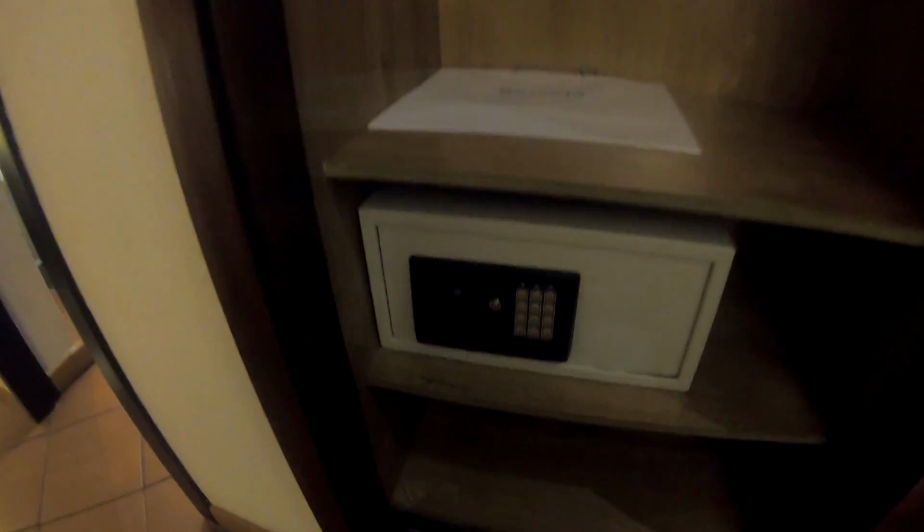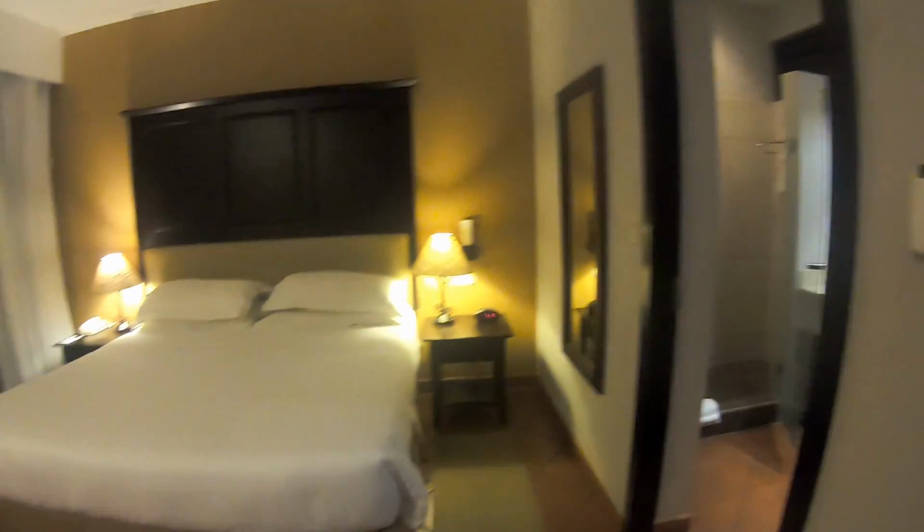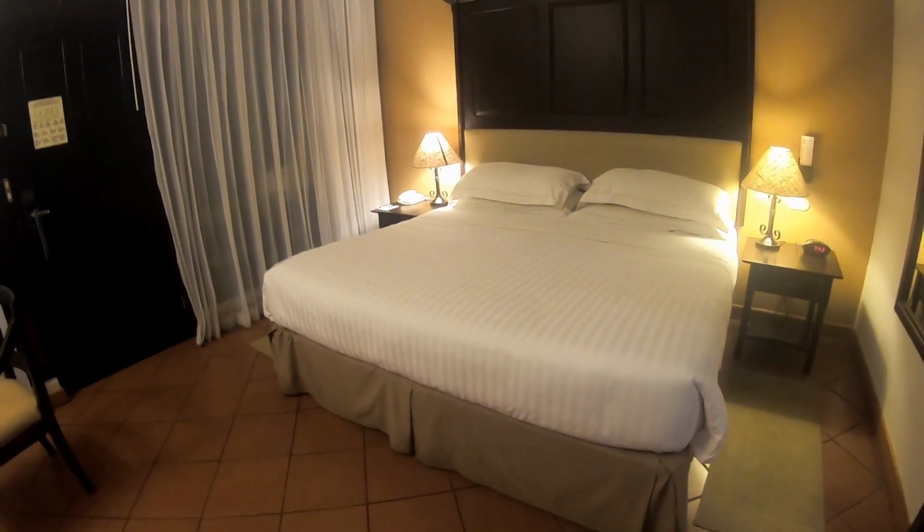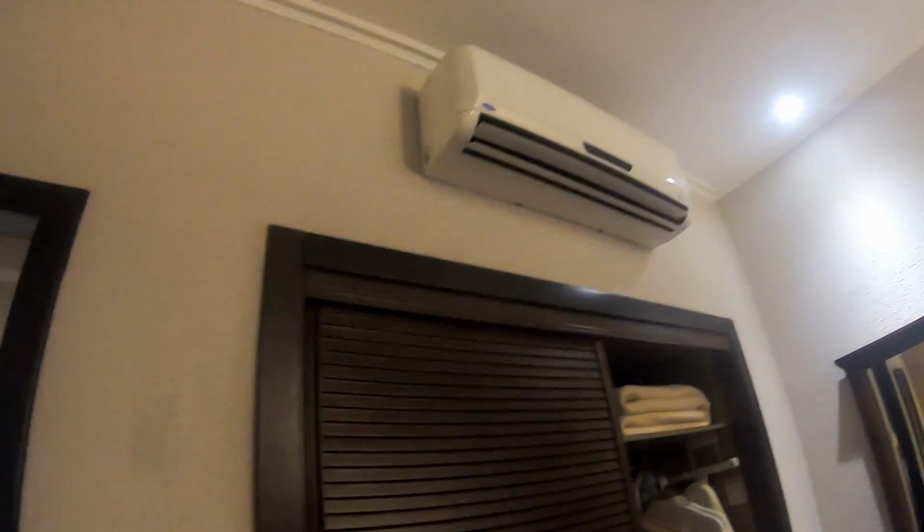And then over here is the in-suite safe. And then in the closet, you also get two bathrobes. You also get an umbrella and ironing board and iron. The bed included in my suite was one large king-size bed. And then this is the air conditioning unit. There's also a ceiling fan that's available in the room.